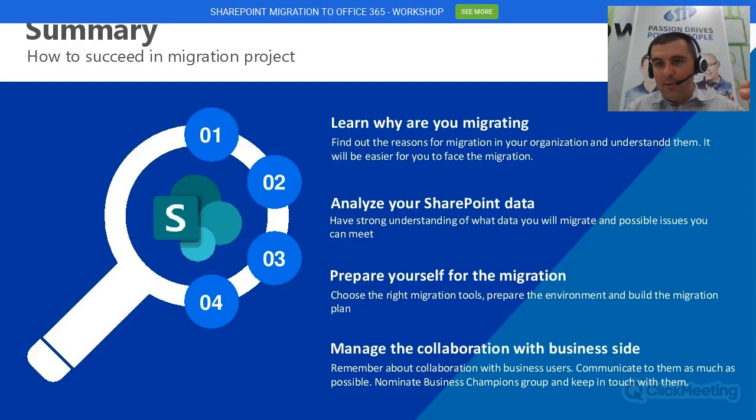As you heard, we focus on a few components. So learn about your business, analyze your data, prepare yourself, do the proper planning, and then manage the project in close collaboration with your business side.